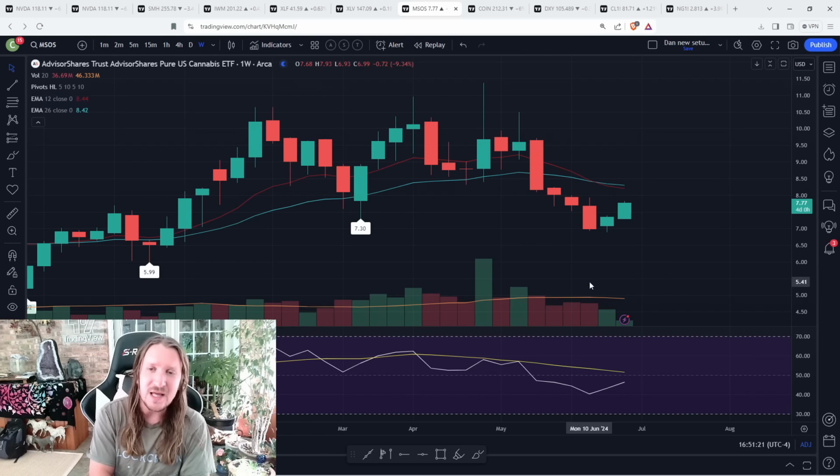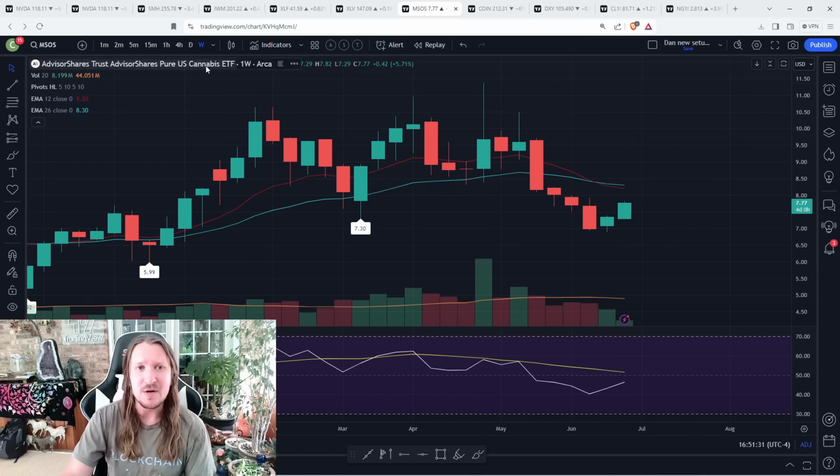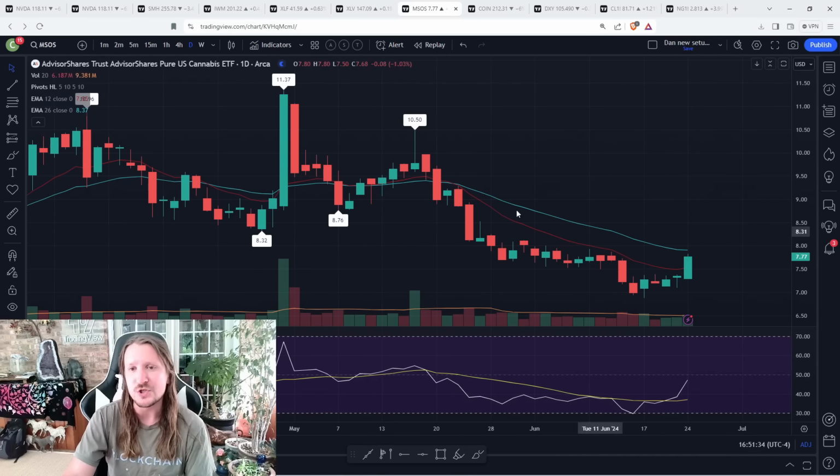In my opinion, it's related to the IWM strength this morning. There was also some news that Pennsylvania may get some legalization, but a nice day. And pretty much you could say MSOS, this is the most bullish day in 5 weeks. So is it just a one-off, or do we build from here? Again, one day at a time.